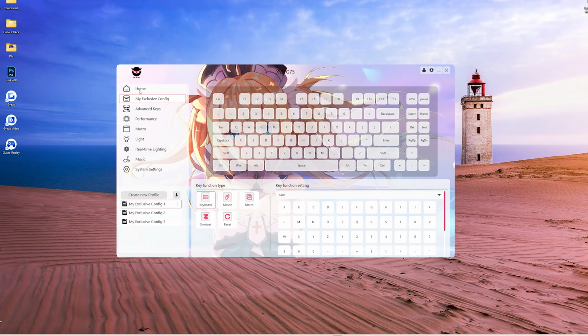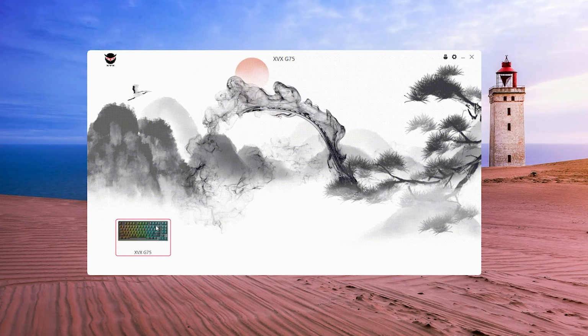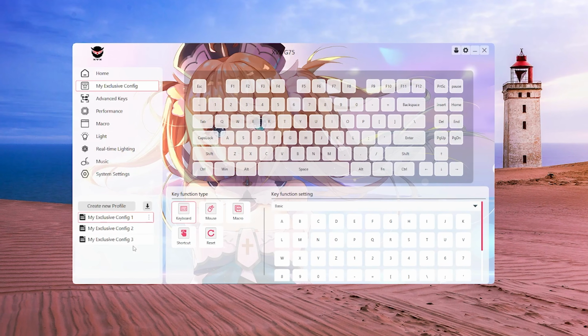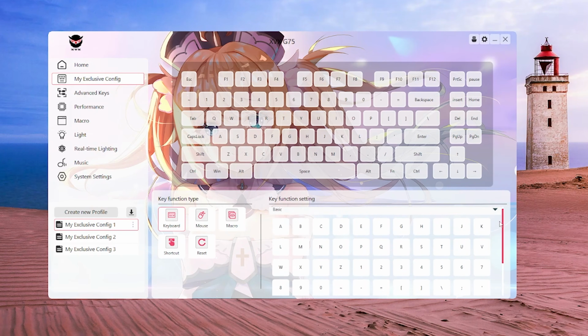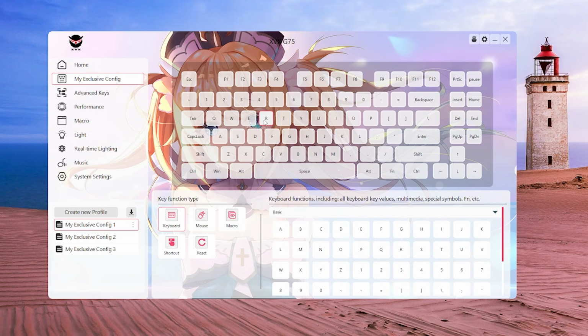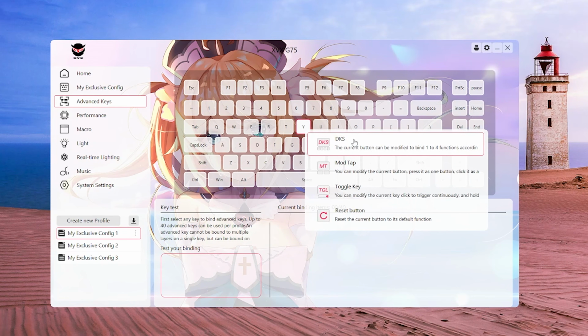Lastly, we have the XVX-G75, and this software is downloadable, and in my personal opinion, I heavily prefer web-based software for peripherals. Other than this, there are no other complaints with the software. It appears to be semi-lightweight in terms of usage while maintaining a sleek and intuitive UI. Just like the other keyboards, you're able to record and set macros, remap all keybinds, and adjust the RGB. In the software, there are settings for rapid trigger, mod tab, DKS, toggle key, and a few more things.